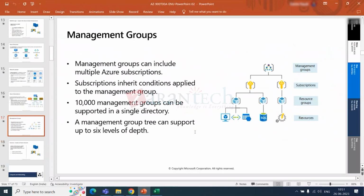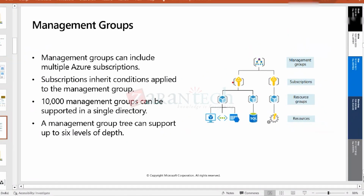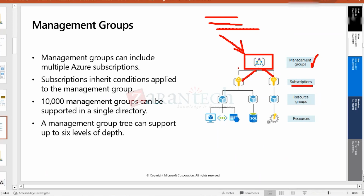So this is subscription. Now there is one more concept which is called management group. What is management group? Management group is one layer above subscription. One management group can have multiple subscriptions, so you can manage multiple subscriptions. Whatever policy you apply, whatever role-based access control definitions you apply, whatever ARM template you apply in the management group, everybody will inherit the same. Every child subscription and the resource groups and resources will inherit the same. Make sense, everybody?